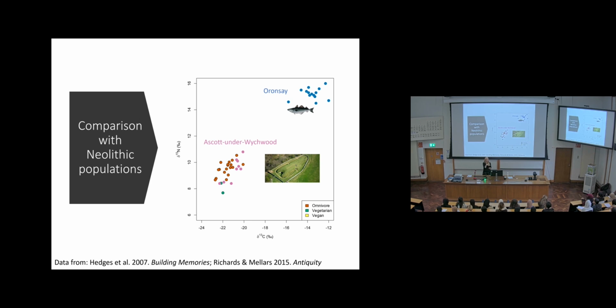And just to show you that that's very different from people also living 5,000 years ago, but on Oronsay, which is in the Inner Hebrides in Scotland. And they're on an island, so they were obviously eating a lot more fish and marine resources. So there's a really, really big difference. But even within these groups, we can pick out people who were probably eating a little bit more meat, or a little bit less meat, or a little bit more fish, and a little bit less fish.